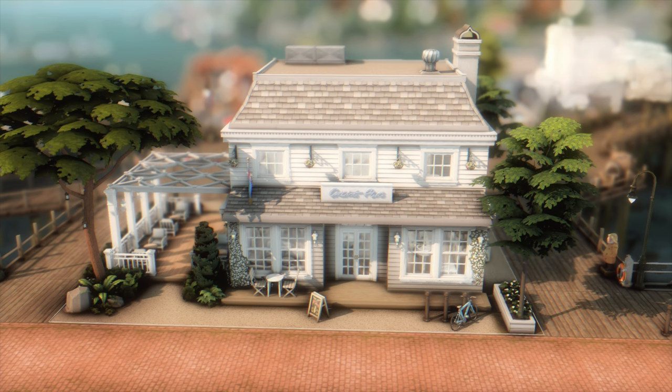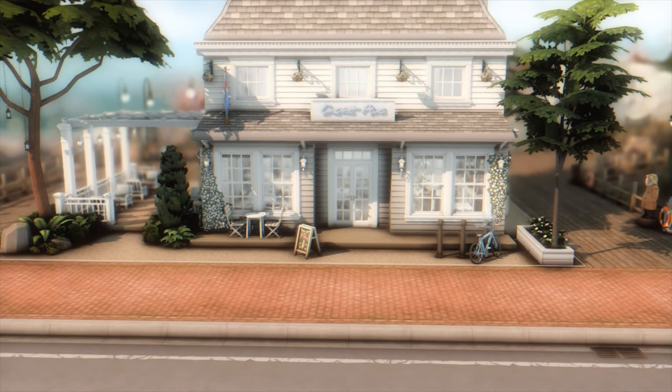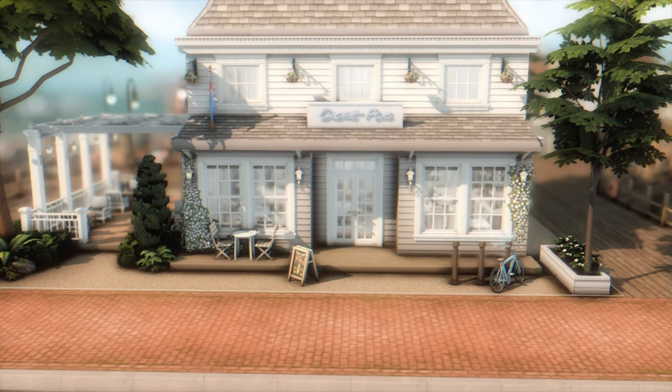Again, I love it when lot creators provide a little backstory, because I feel like it creates more of a connection to the lot, just like better gameplay in general. Again, this lot I feel like really adds to Brindleton Bay and adds a very coastal, minimal, soft aesthetic and vibe to Brindleton Bay, which I love. Again, I love all the color choices and the landscaping.